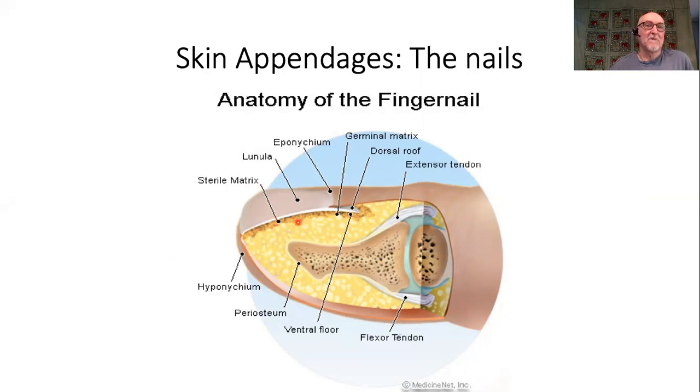There are useful tips for you. First of all, our nails are to protect this part of our finger. There are many, many nerve endings here at the end of your finger.